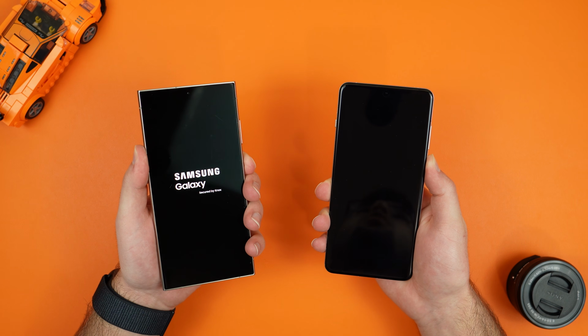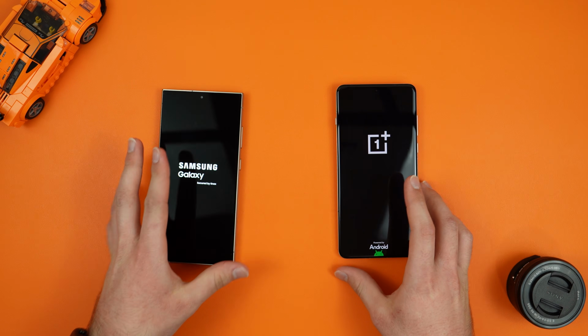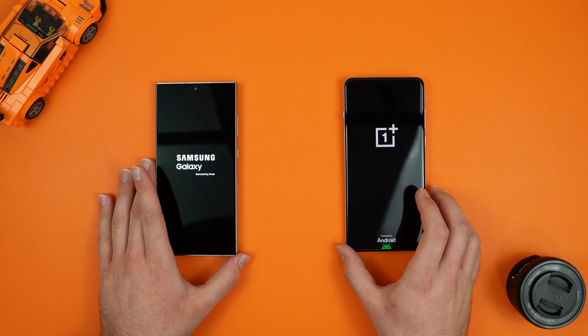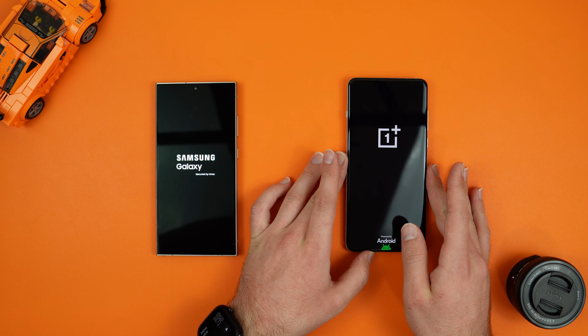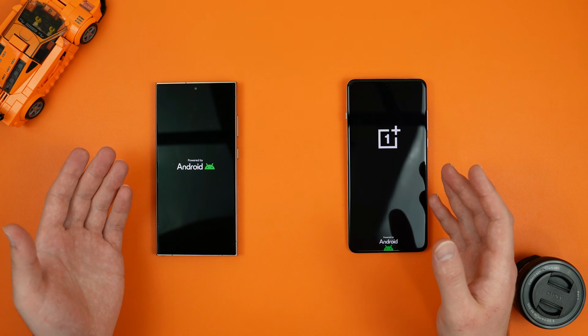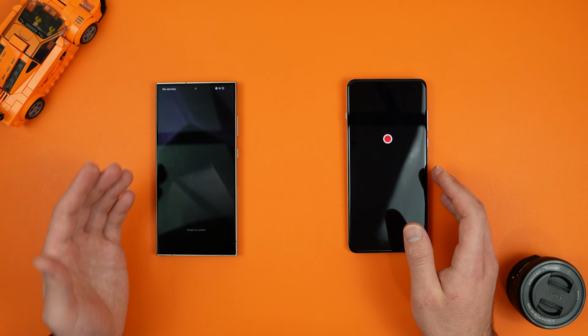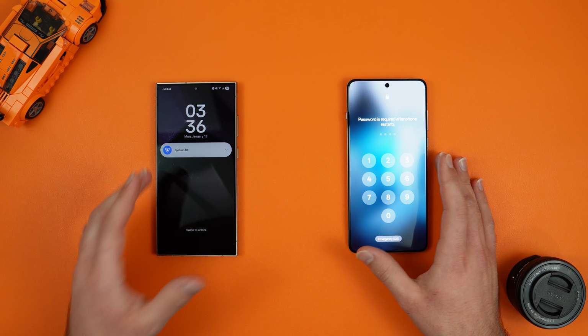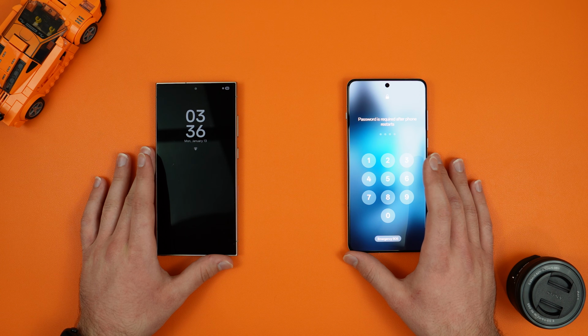The S24 Ultra has also been a daily driver for me, so I did actually use this for more than 6 months, and the OnePlus is a brand new device, so performance may vary as well because the S24 Ultra is not a brand new device and it has been used. It might lag behind a little. However, as we saw, the S24 Ultra did boot up first.